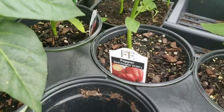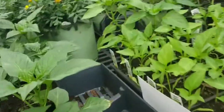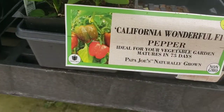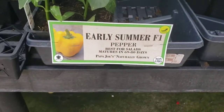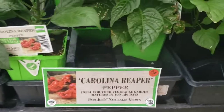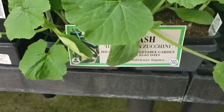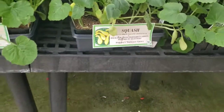Red night peppers. Those look good. I may have to take me home a 4-pack. Sweet banana. California wonderful. Early summer. Yeah, I can take me home a couple of packs of these because I have not started pepper seeds and these look pretty healthy. So yeah, I might grab a few. Decent price, pretty healthy. Matures in 50 and 60 days. Oh, that's good.